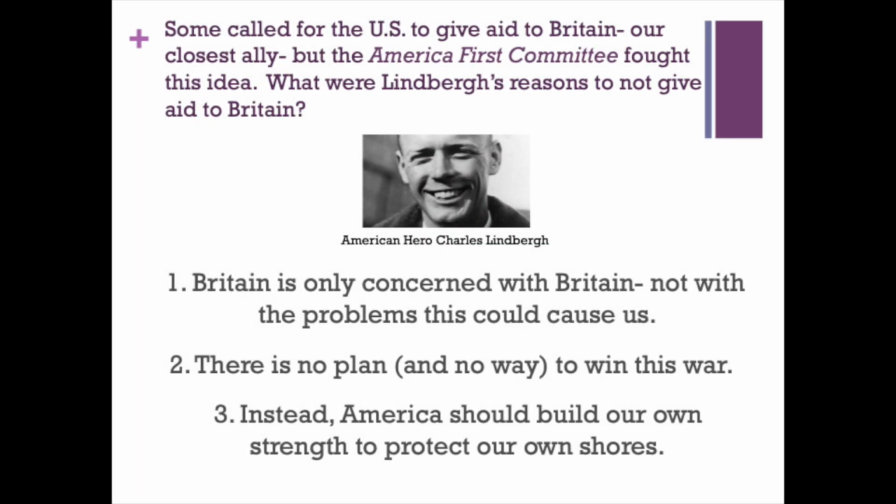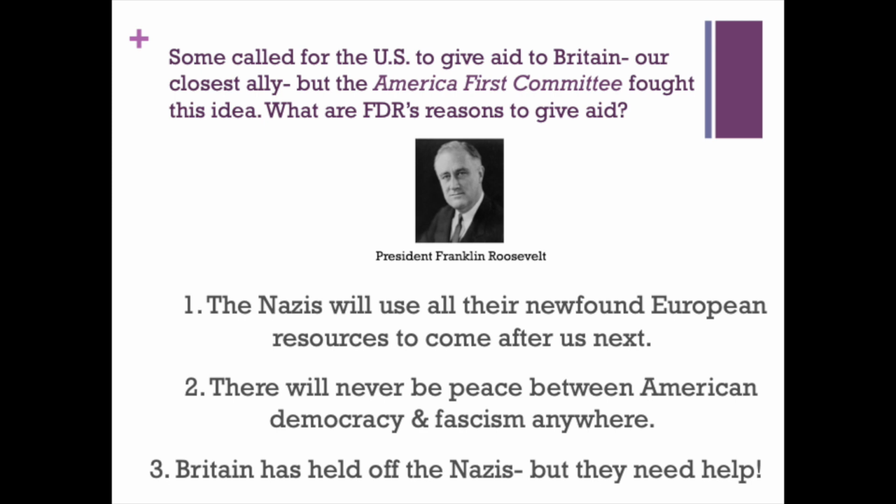After the fall of France in 1940, some Americans called for the U.S. to start giving aid to Britain and get rid of the Neutrality Acts. The America First Committee fought this idea. Charles Lindbergh spoke for the committee and said America's concern should be herself, not Britain. But FDR felt that it was the responsibility of the United States to help Britain. They had held off the Nazis so far, but they're going to need our help.